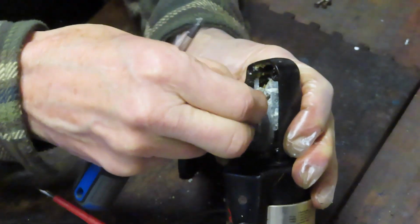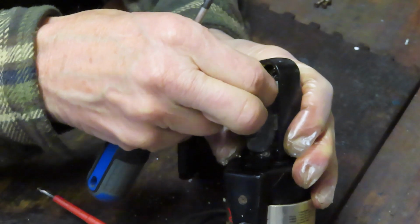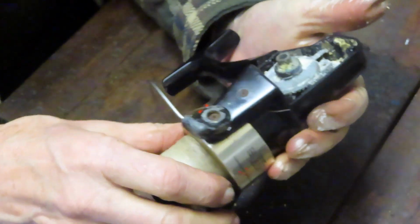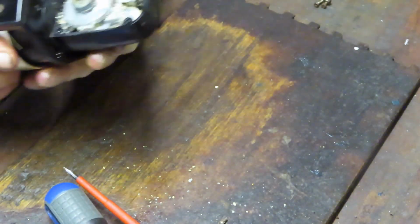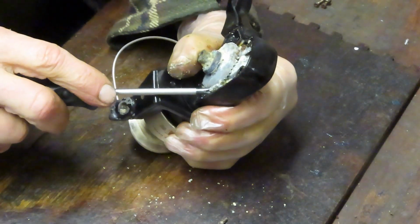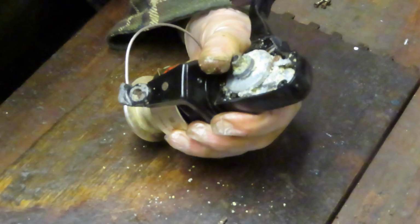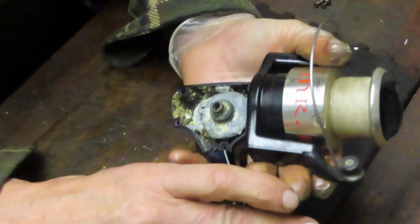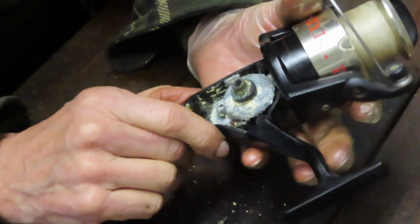So what we're seeing here, I believe this is salt water. That would be the only thing that would kind of clog this up like that. But we're not going to get any further than that. So, well, what have we learned? We learned that this reel has certainly suffered from inferior pieces and parts, that there's no way to salvage this reel, and you might as well not spend any time on it.